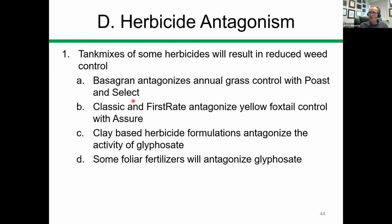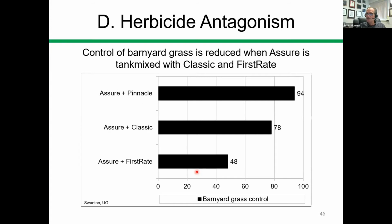In terms of herbicide antagonism, tank mixes of some herbicides will result in reduced weed control. Probably the best known example is Basagran antagonizes annual grass control with Post and Select. Classic and First Rate antagonize Assure. Clay-based herbicide formulations antagonize glyphosate. And some foliar fertilizers will also antagonize glyphosate.